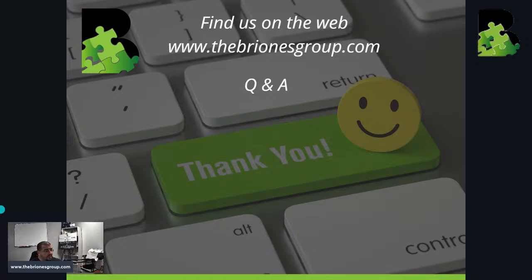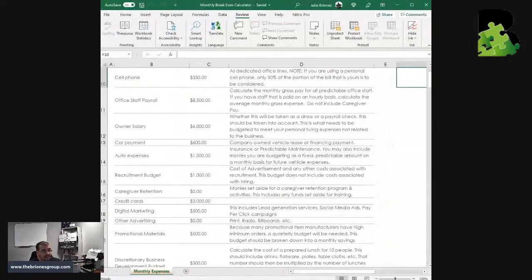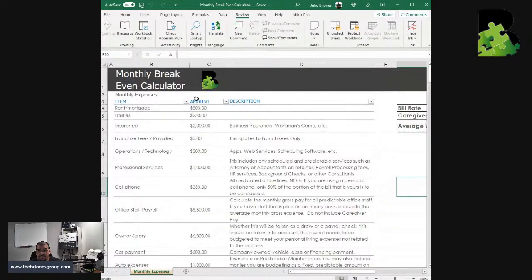Now, before we go, let me share another thing with you guys. We're going to run through a live example. This is one I did with a client not too long ago. Let's walk through this. So let's take our rent at $800, $200 to $250 for utilities, $2,000 for insurance. Let's assume we're not a franchise for the sake of this example.